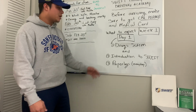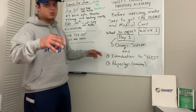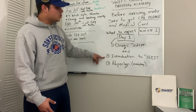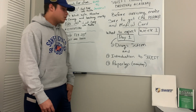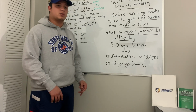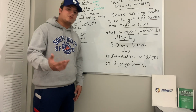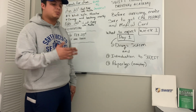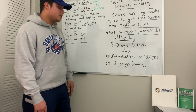After you finish and leave the clinic, you're going to get shuttled back to the academy. Once you get back to the academy, you're basically going to be introduced to what Swift has to offer and the programs they have. One of the things that Swift does provide is free tuition at cost for any firemen, police officers, doctors, nurses. If your father, mother, or anybody in your family is one of those, your tuition could be free at cost. So that's just one of the programs and things that Swift provides.